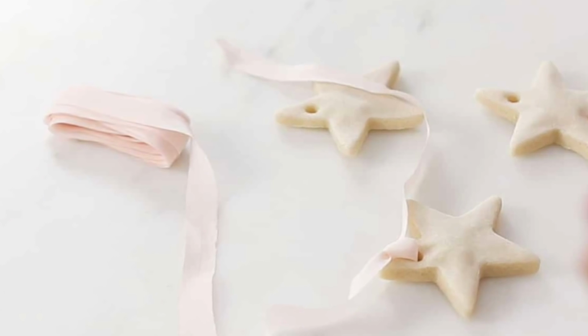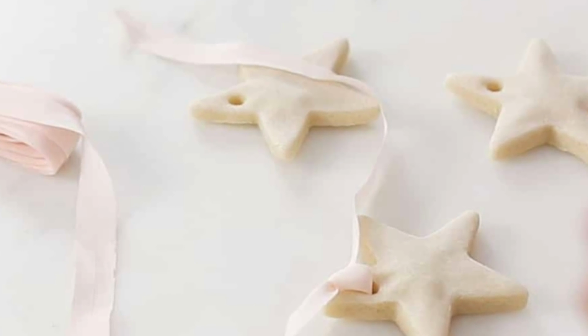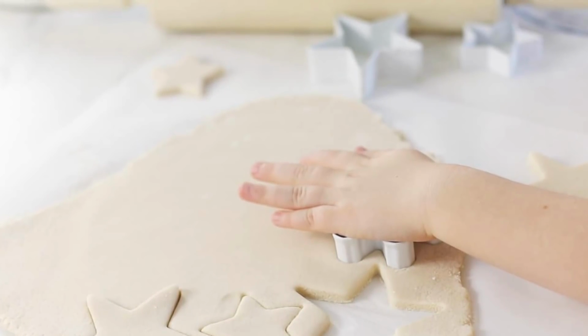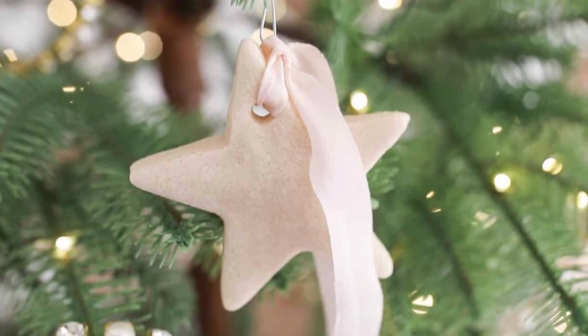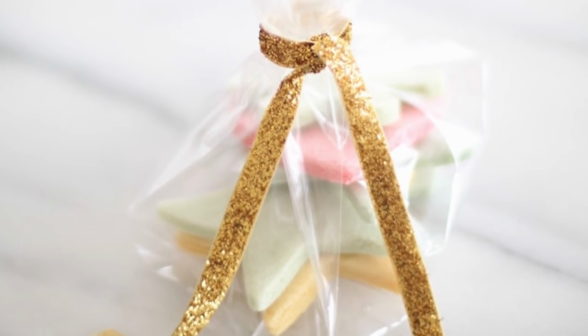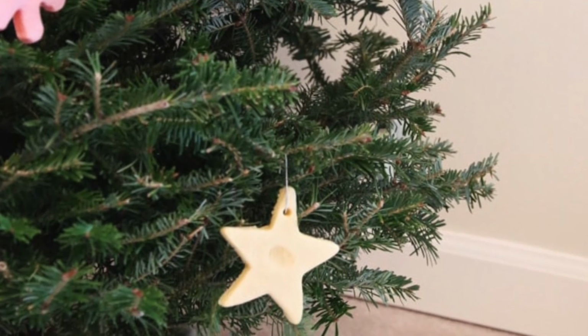One of our favorite creative Christmas ideas is an activity we do year after year, and that's making salt dough ornaments. These salt dough ornaments are so simple, and they're a great way to personalize your tree or Christmas gifts. You can also make colored salt dough ornaments. Again, they're really simple and they're fun to decorate a kid's bedroom with.